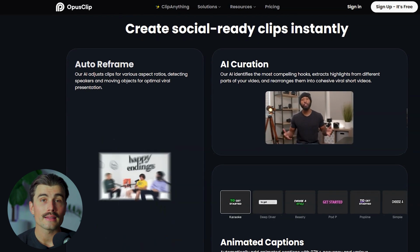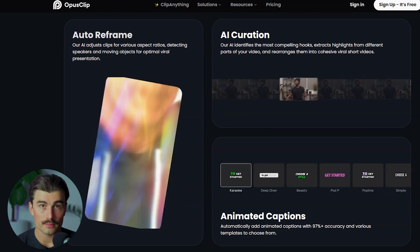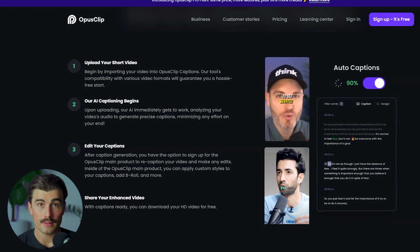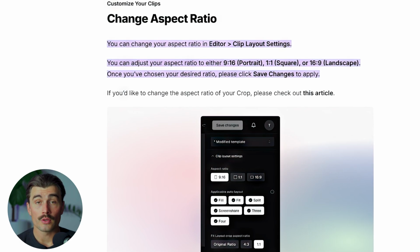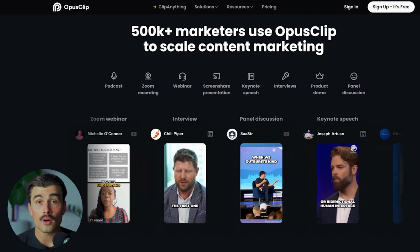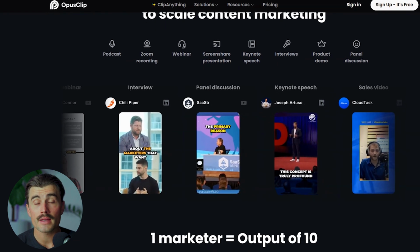Now, some features that make it a real game changer. The first one's the AI curation. This tool detects hooks and highlights, rearranging them into cohesive clips that are more likely to go viral. Animated captions. It adds dynamic, professional-looking captions automatically with over 97% accuracy. Aspect ratio adjustments. You can create videos optimized for different platforms, including a 1:1, 16:9, and 9:16 formats. Now, why entrepreneurs need it? If you're a business owner producing webinars, tutorials, or podcasts, OpusClip AI allows you to maximize the reach of your content.